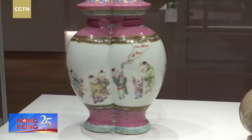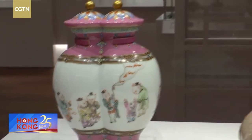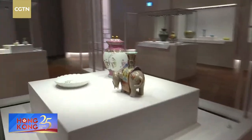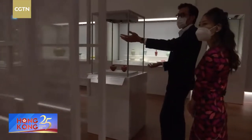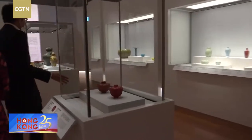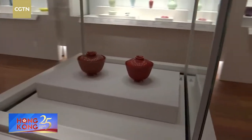So we are entering another subsection of the last section. In front of us is a variety of wares that were produced by the imperial kilns of the Qing dynasty, and we have falangcai enamel ware, fencai, and also all kinds of monochrome ware here. And also in these two showcases are wares that imitate other materials.